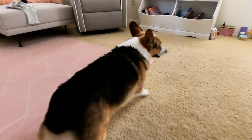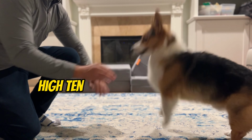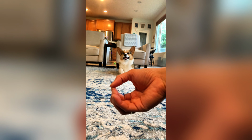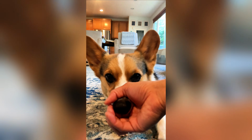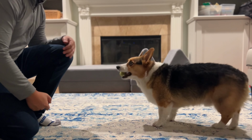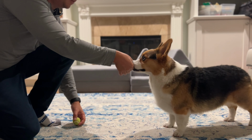Number 1. Targeting. Targeting is just a simple command for your pup to touch your hand or an object. The simplest form of this is to hold out your fingers, and as soon as your pup touches your finger, mark and reward. This could then be adapted into different forms such as snoot, high five, high 10, etc. Gandalf's specialty of the Corgi crawl into a snoot is one form of this game. This is pretty much basic trick training and sets the foundation of teaching your dog to go to a specific spot and to do a specific action. By teaching touch, you unlock a whole tree of tricks that can be built upon this foundation.